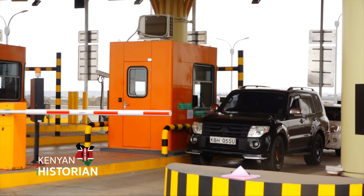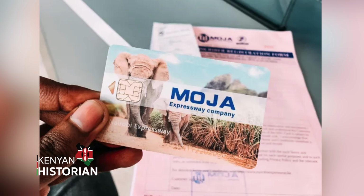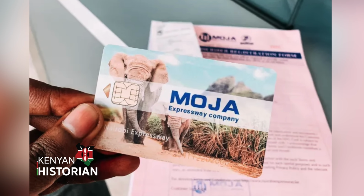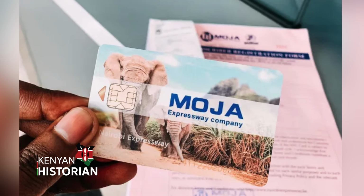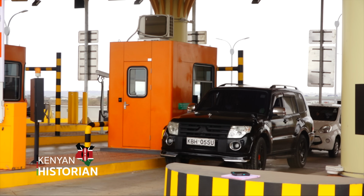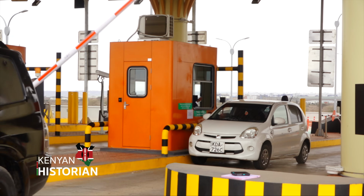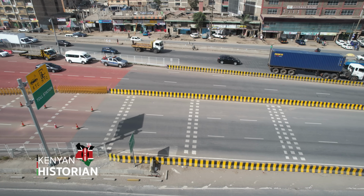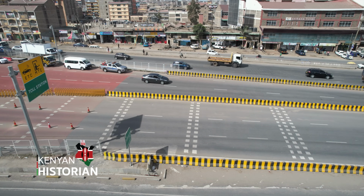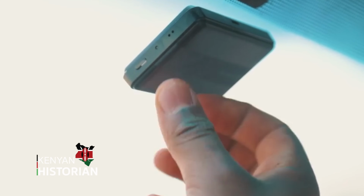Then there is a card system where a motorist, upon registration, is issued a manual toll collection card. Once loaded with money, the card is swiped to check into the system and make payments upon completion of the journey. The final method is the electronic toll collection system, where a motor vehicle is installed with an onboard unit that is loaded with money. Now let me show you just how these two systems work.